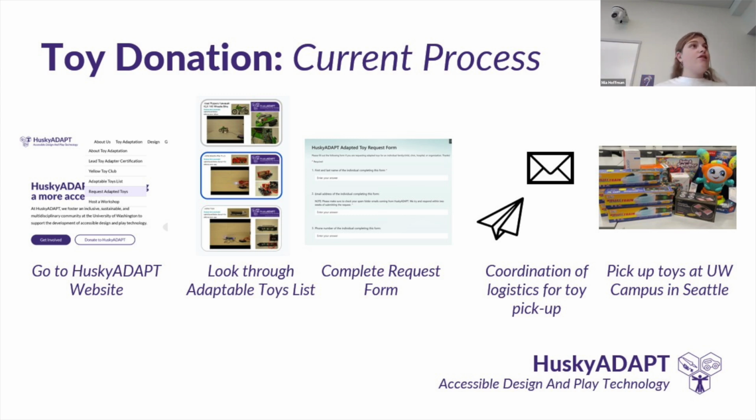So if you want to request a toy, you go to our HuskyADAPT website and you find our nice drop down that says request adapted toys because our communications chairs built a wonderful website. You look through our adaptable toy list, which is just like a Google Slides that we routinely update with new toys and pictures. They complete a Google request form that takes maybe 15 minutes to fill out.